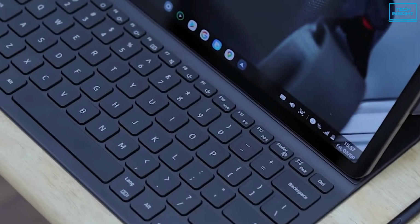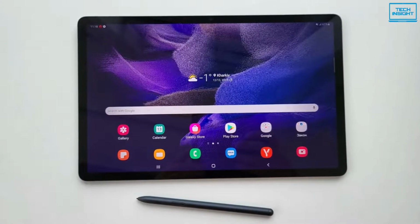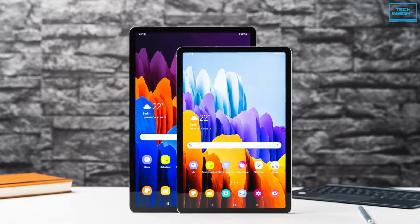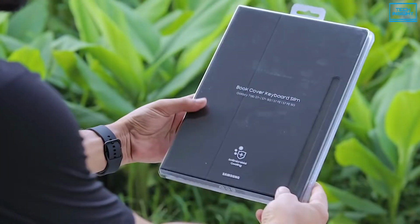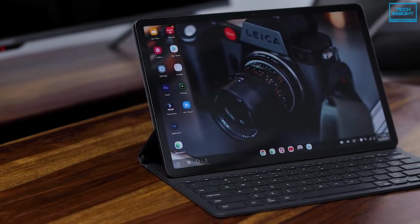At number 5, we have the Samsung Tab S7 FE, a mid-range yet powerful gaming candidate in the Samsung Tab lineup. Previously, Tab S7 and S7 Plus received praise from users and tech enthusiasts for delivering magnificent performance. The S7 FE stays in the middle of the two tabs, delivering close to flagship performance in a mid-budget.